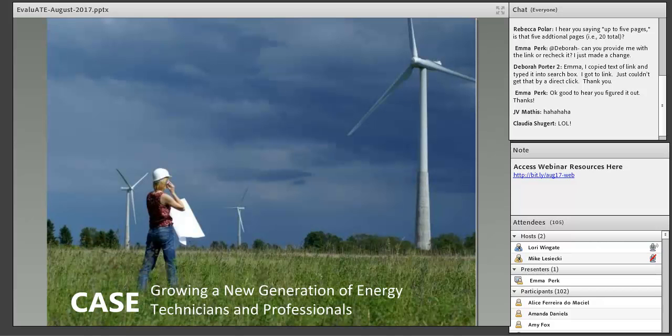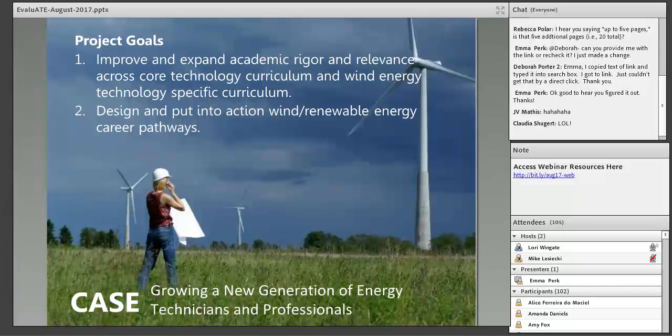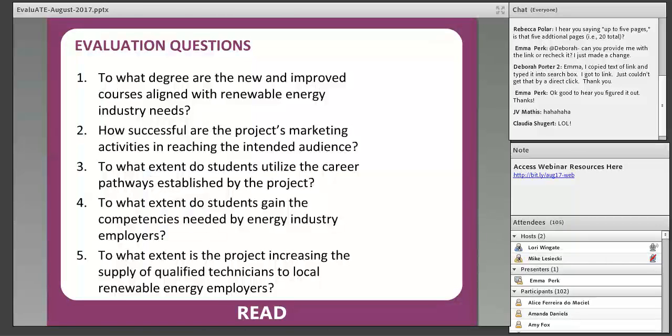So we're going to use a case that's a project from a proposal that NSF uses for its mock reviews when it's helping people figure out how to write a good proposal. So this case is for developing a wind energy technician program, and the project goals are to expand and improve the curriculum, develop career pathways, and enhance recruitment, retention, and replacement efforts. So here's a set of evaluation questions. And before I talk about them, I just want to give you like half a minute to read through them on your own so you can get a sense of what they're about. So I'll just be quiet and you can just read these.